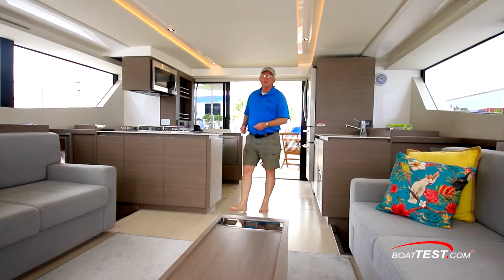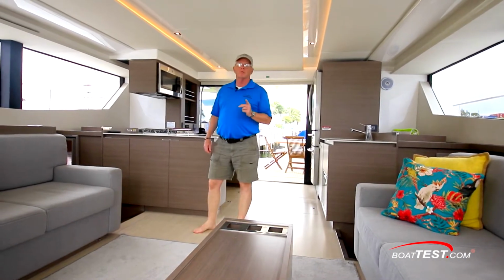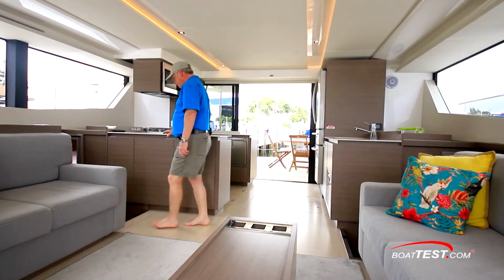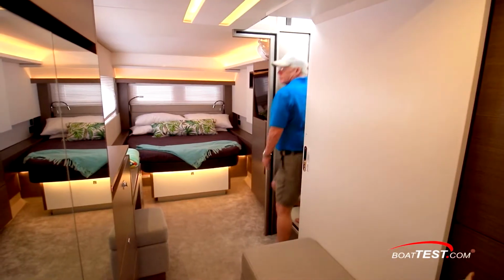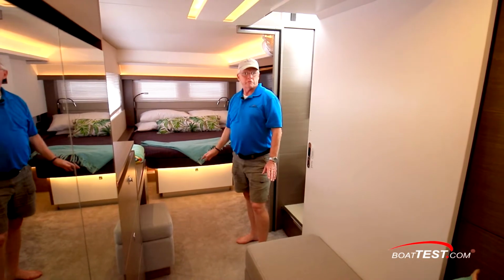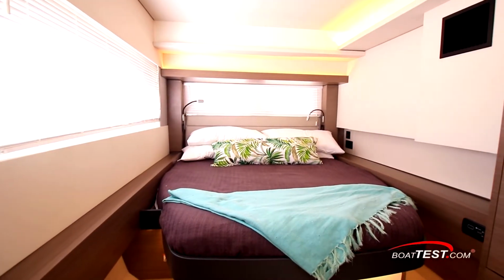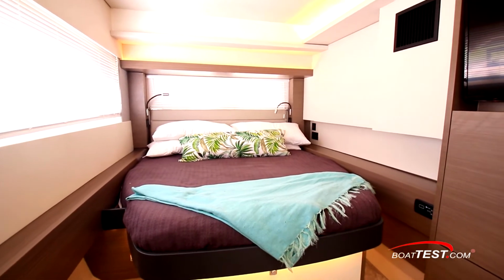Now let's take a look at the accommodations on this 3-stateroom, 3-head yacht. We'll start at the master, which takes up the full starboard side. Well, this is certainly spacious accommodations. Plenty of natural light coming in from hull side windows and another window going across the stern.